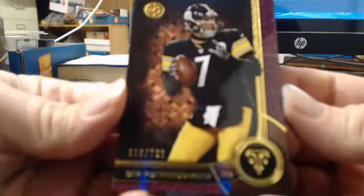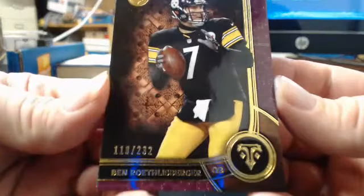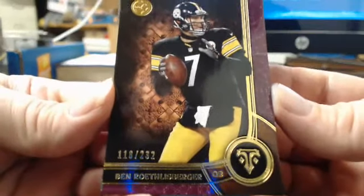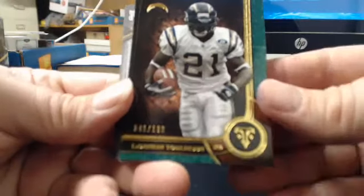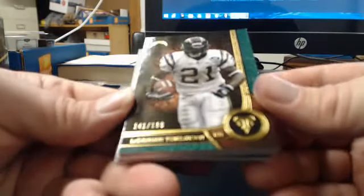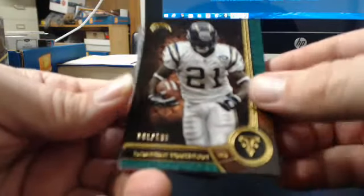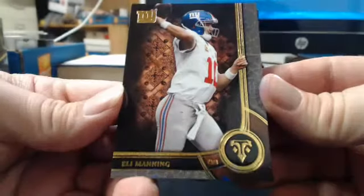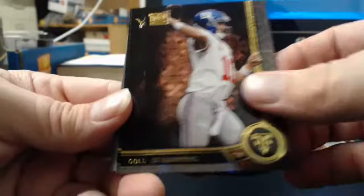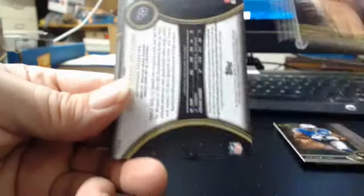Okay, get my camera nice and happy. Okay, so starting off at a 232. Ben Roethlisberger, Pittsburgh Steelers. LaDainian Tomlinson out of 199. Okay, that's obviously going to the Chargers. New York Giants. There we go. Eli Manning. Golden Tate for the Lions. Ronnie Lott for the 49ers.